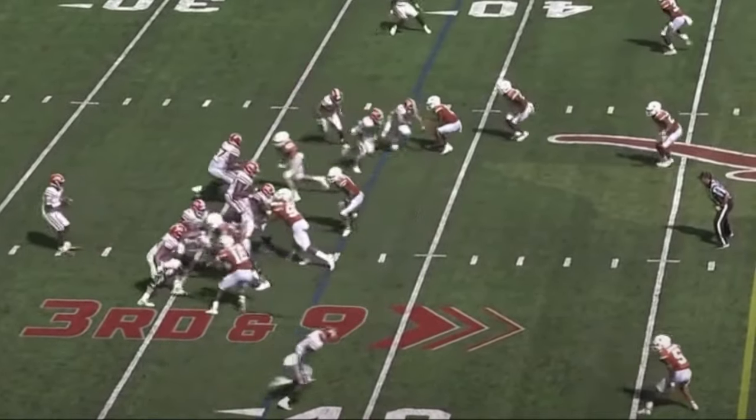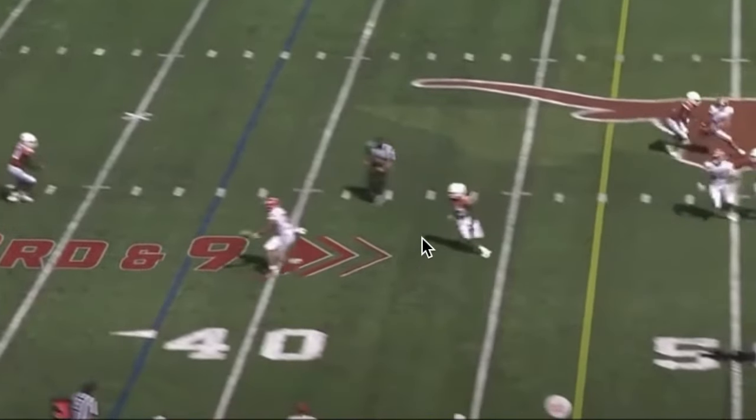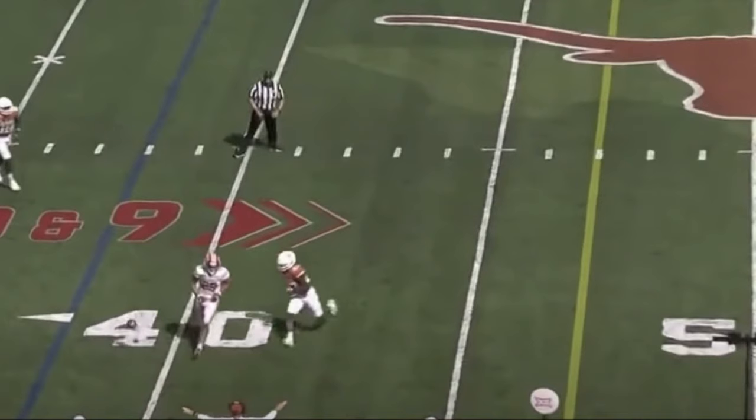But again, they bring 5. They get some pressure with 5. They'll let you throw this down route here. Ends up being dropped, but the DB was on him anyways. But for that to happen, it's okay to take that. You just have to trust your receiver to be able to make this guy miss. So it's up to the Arkansas play callers to see if they want that. If not, you probably want a ball downfield in a 3rd and 9 situation there.